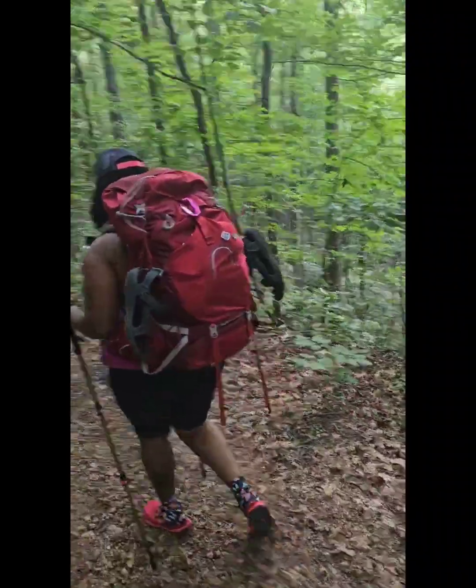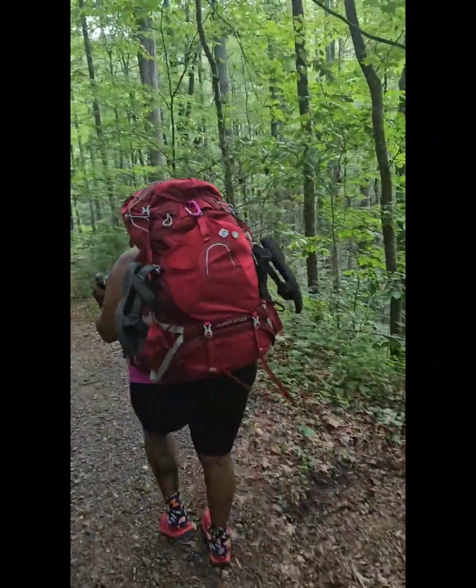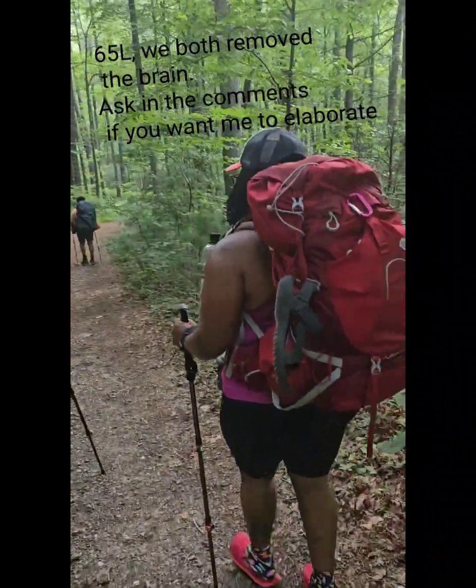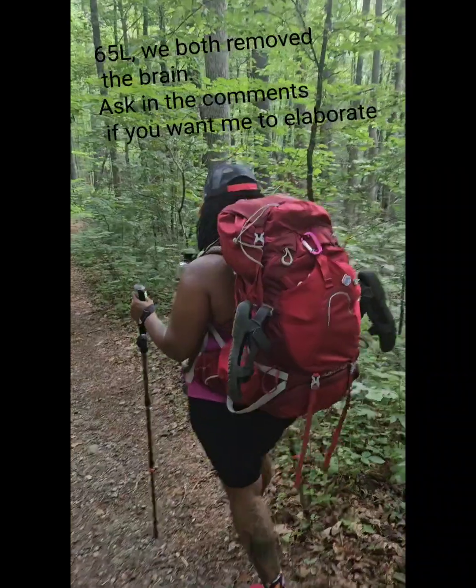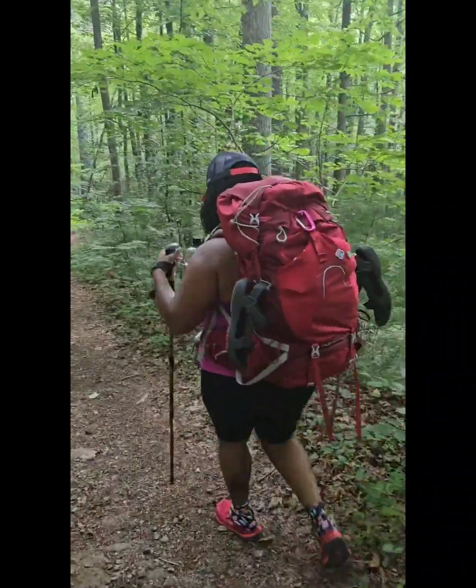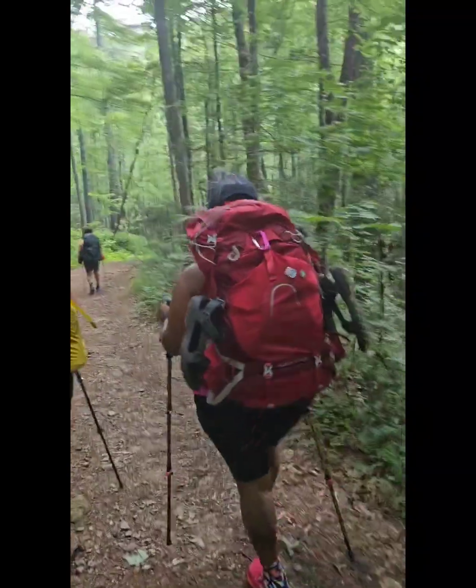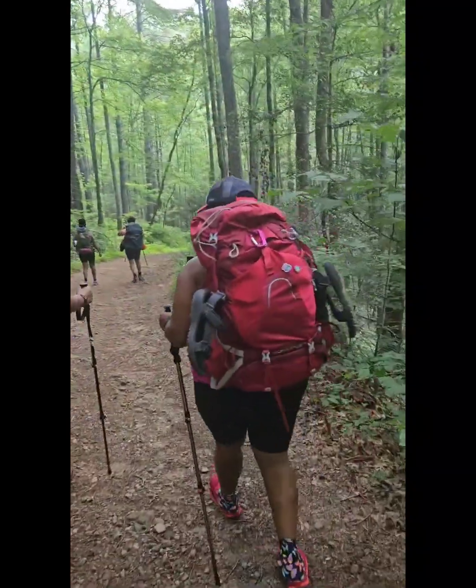and me and Maisha both have Ospreys, 64 liters. Our bags, we have the same bag, Maisha? Different colors? Pretty much, almost. Yeah. We both took our brains off this time. Maisha is more experienced than most of us. The hiking is her thing.